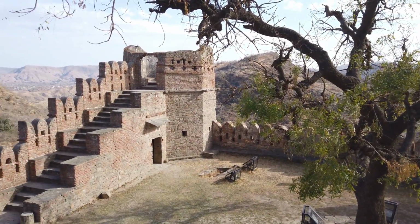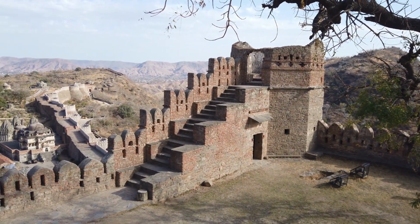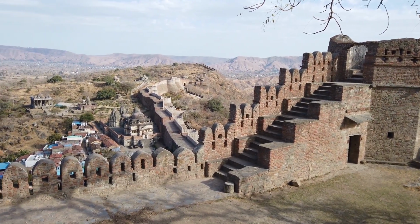wall in the world after the Great Wall of China. And I realized that I'd come and seen it many times but never actually got to walk on it, so this is a really exciting trip this time to Kumbhalgarh.